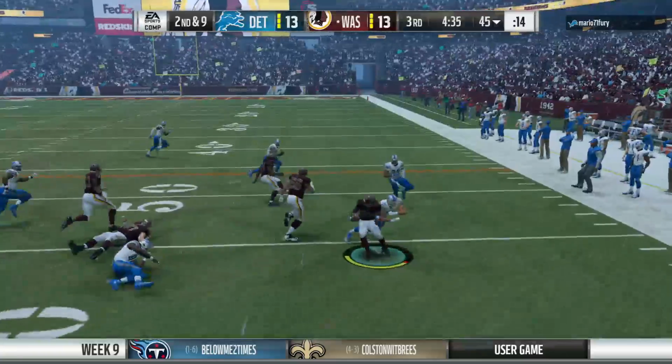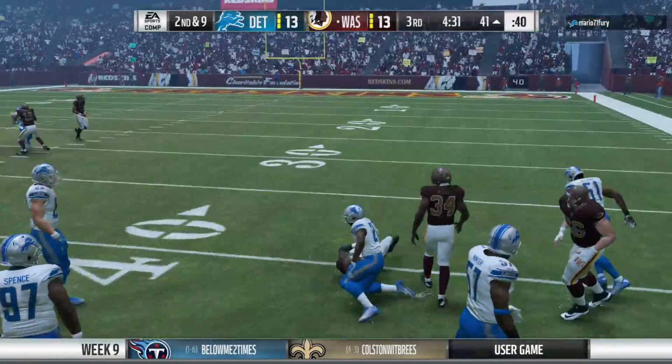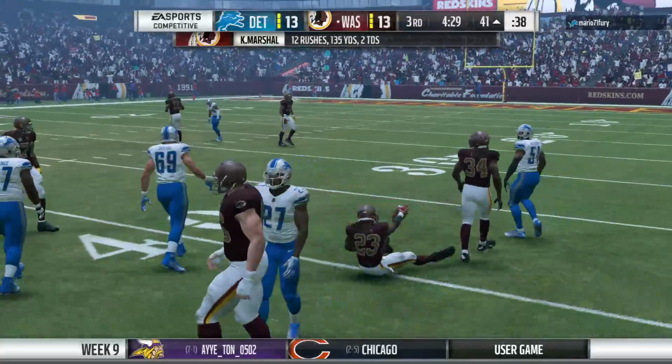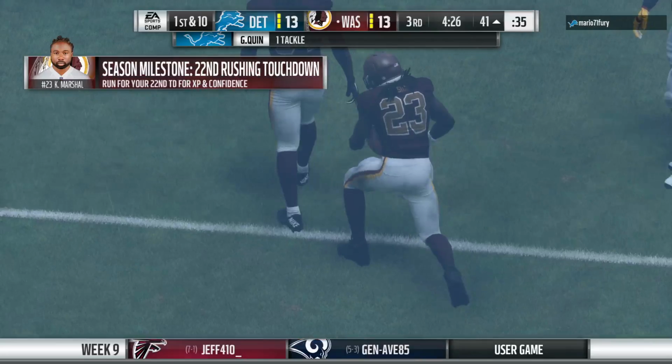Now they'll run it on the toss. Oh, look at that. Oh, look at him turn. And taking it across midfield and just shy of the 40. They give him 14 yards that time and a fresh set of downs.